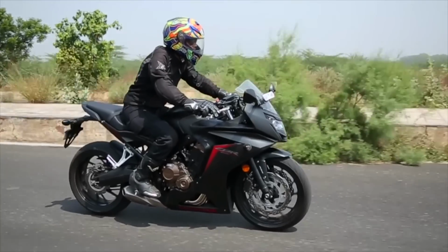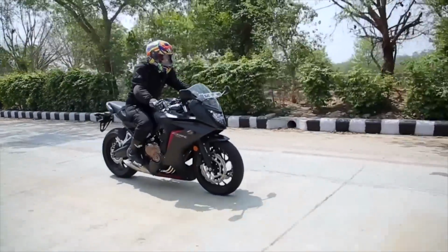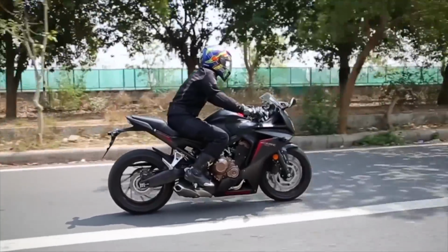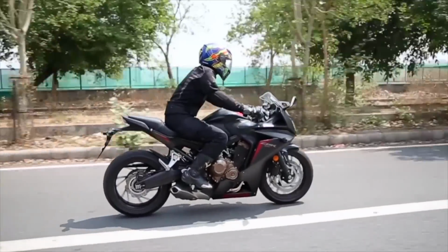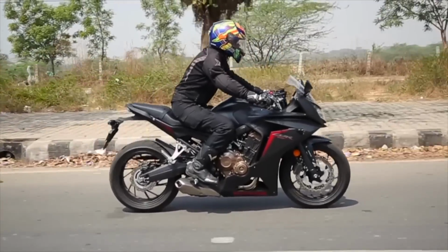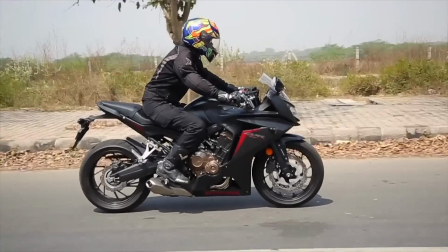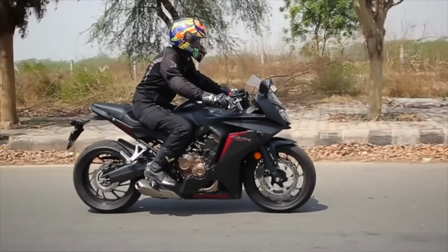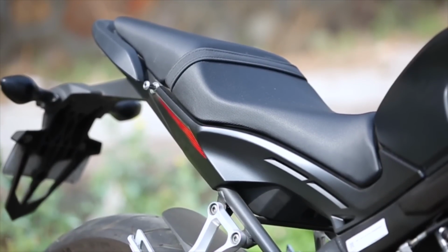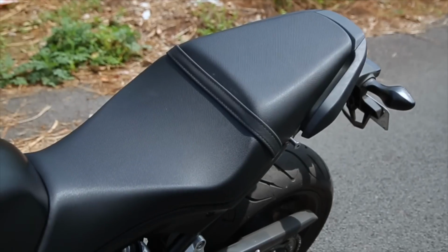Now, one of the most important things for any touring motorcycle is the riding position it offers, and the one on the CBR 650F is very much in the middle, between sporty and that of a laid-back cruiser. So what you get is a riding position wherein you do not strain your elbows, your shoulders, your wrists and your back too much, and that just allows you to ride for a long time. The seat itself is very comfortable, the cushioning is excellent, the seat width again is quite nice, and that gives you a lot of good support.